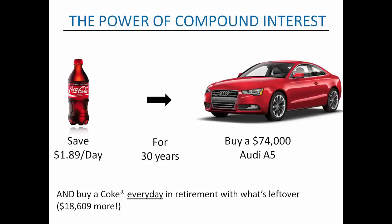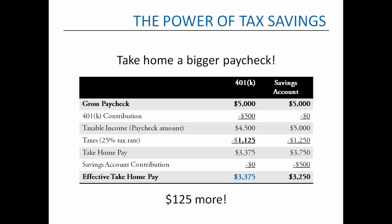The other reason to save and invest as much as you can is to take advantage of tax savings. When you invest in your 401k, you're investing pre-tax dollars, unless you're using a Roth, which eliminates taxes on the back end. The most immediate impact here is that you actually take home a bigger paycheck than you would if you invested the same amount of money in a savings account or brokerage account. Let's compare the two. On the left, you invest your savings in your 401k. On the right, you invest into a savings or brokerage account without tax savings benefits. Start with $5,000 on both sides.